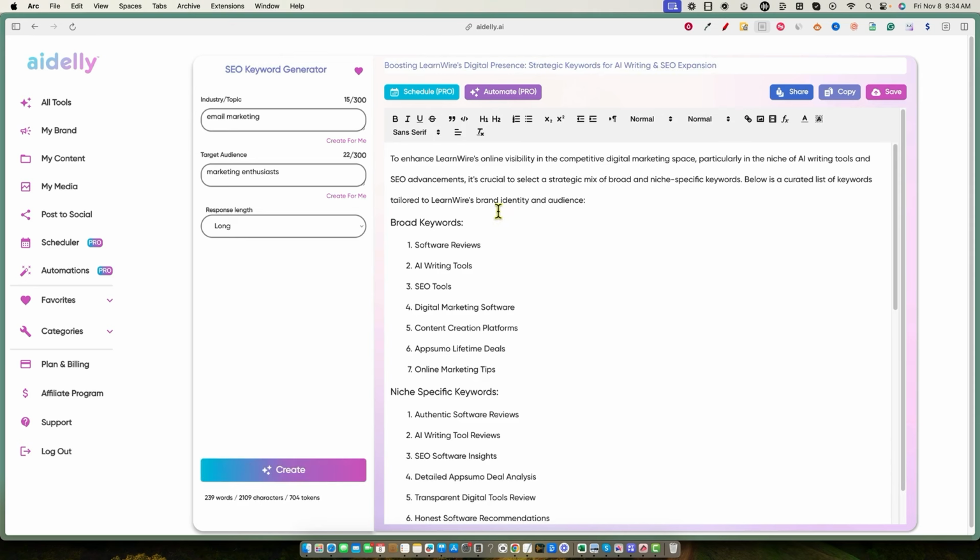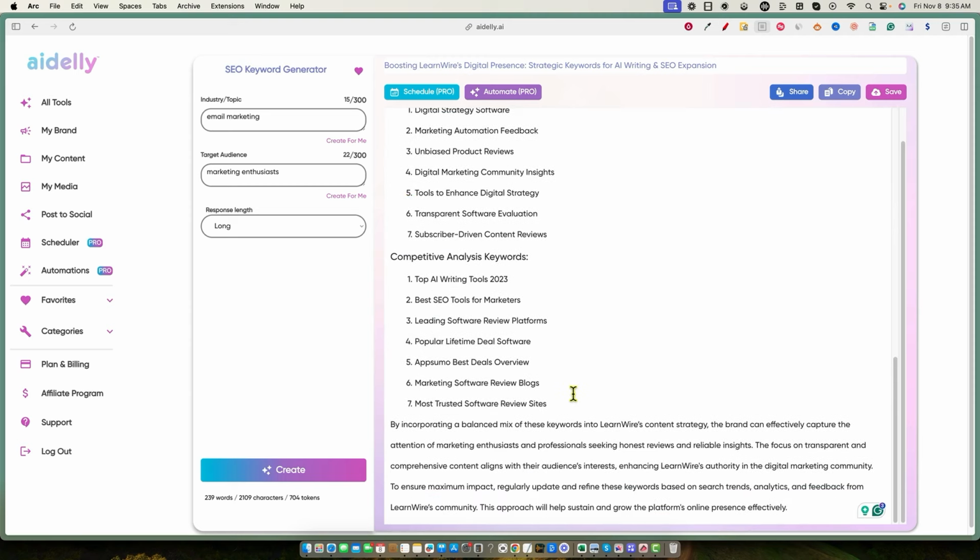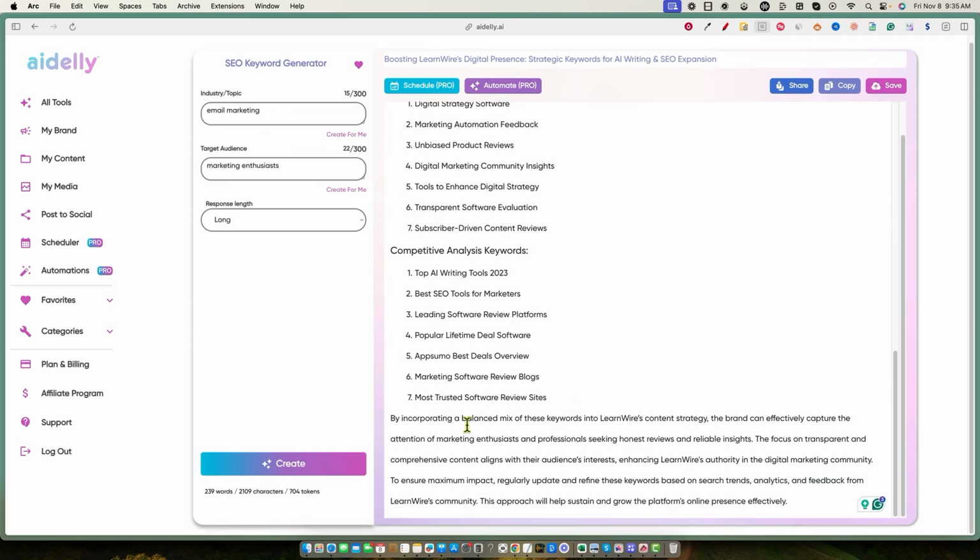So to enhance LearnWire's online visibility in the competitive digital marketing space, particularly in the niche of AI writing tools and SEO advancements, is critical, blah, blah, blah. So here's the thing. We filled out email marketing, we filled out target audience, but it is not doing that. It's only talking about our brand over here, which it knows that we do SEO tools, reviews, software reviews, AppSumo lifetime deals, but we don't have email marketing on here, right? And I'm kind of surprised about that, because we were able to fill this out over here. And I thought that would basically override whatever my brand is over here, but that doesn't seem to be the case.